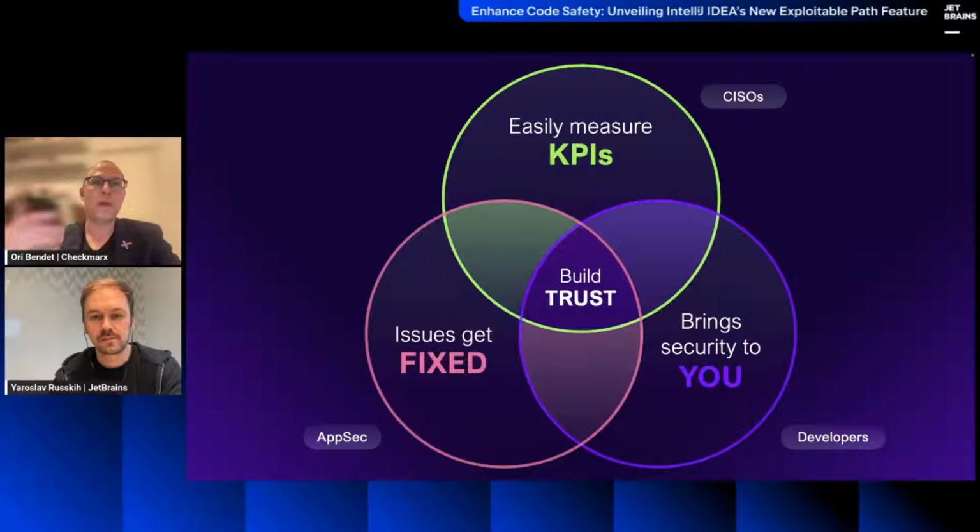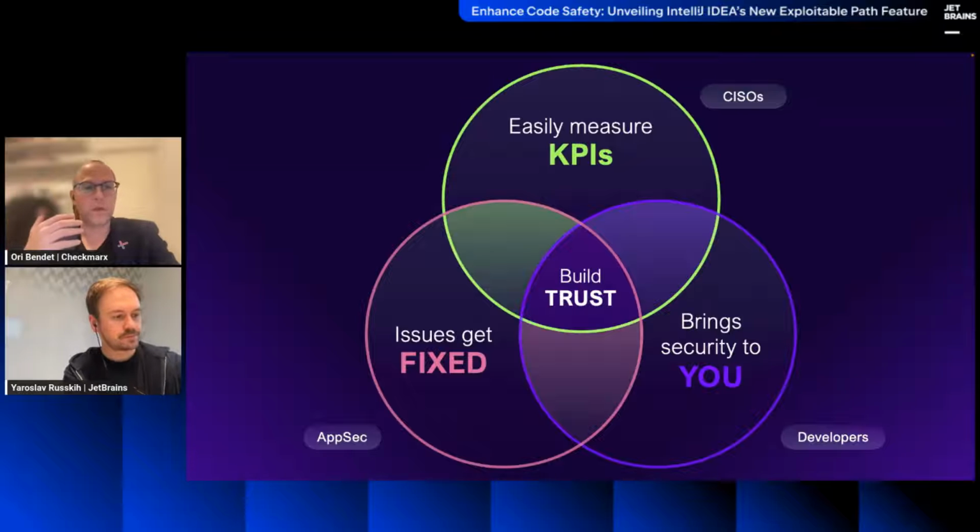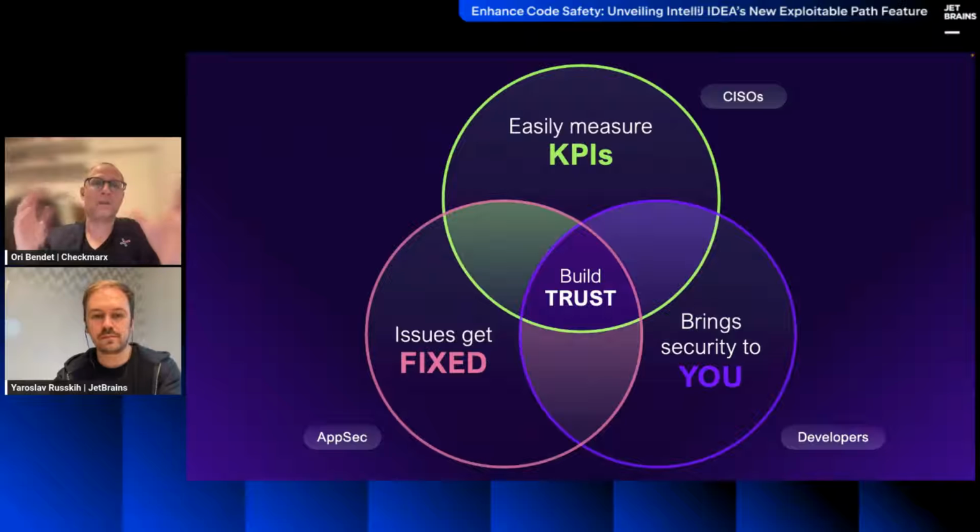As Checkmarx works with our customers, the approach that we bring to the market is to build trust between the three different entities. Why? Because we will talk in a few minutes about why noise is becoming the number one risk for a development team in order to improve security. So on one side, we have the CISO, who is overseeing everything on security.